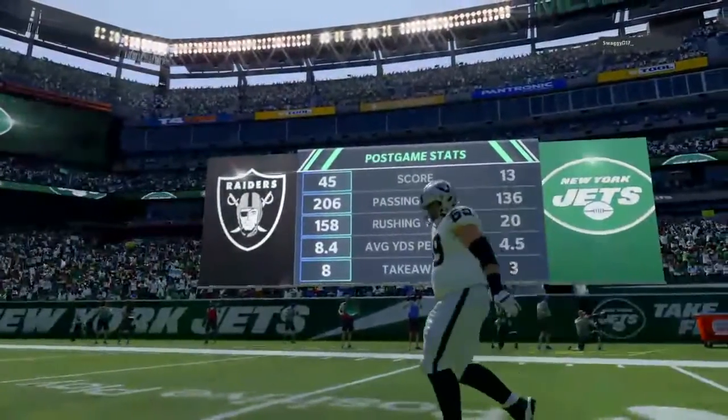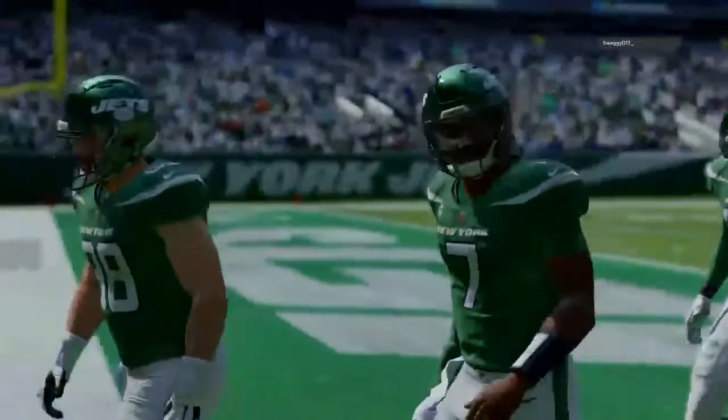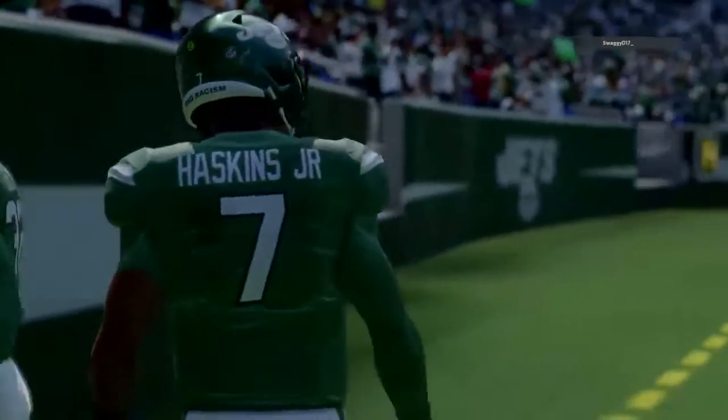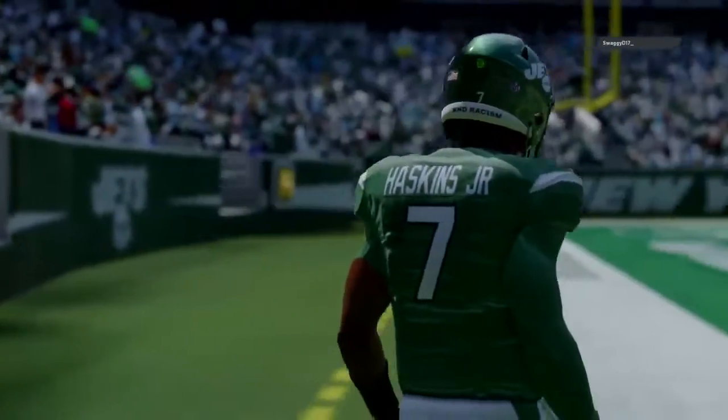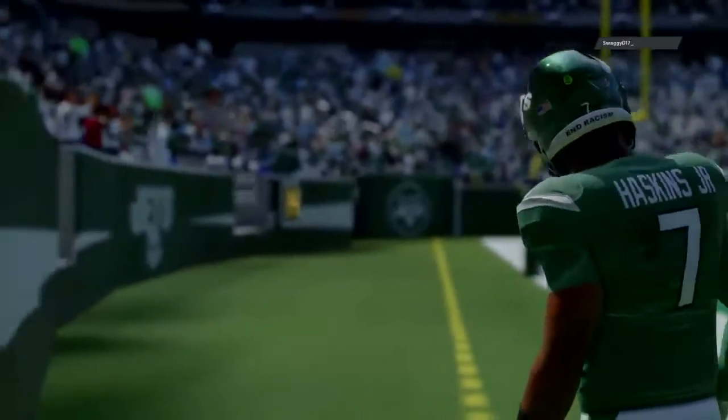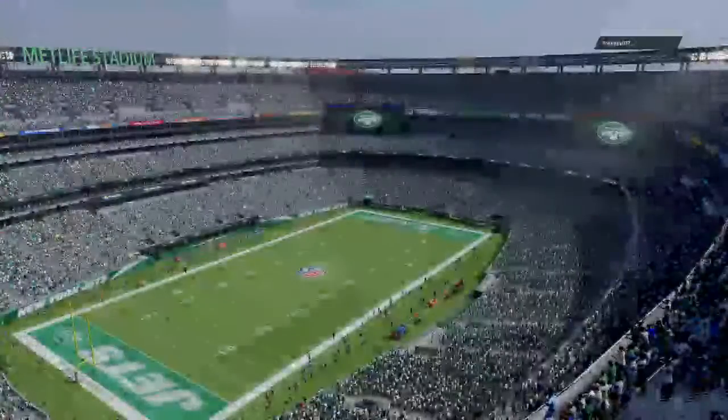So for Las Vegas, it's an important win for their playoff hopes as they move to 8-4. And they'll return home next week to take on the Indianapolis Colts. Meanwhile, for the Jets, this season is beyond salvage now as they fall to 2-10. And they'll be on the road next week as they get a date with the Seahawks in Seattle.